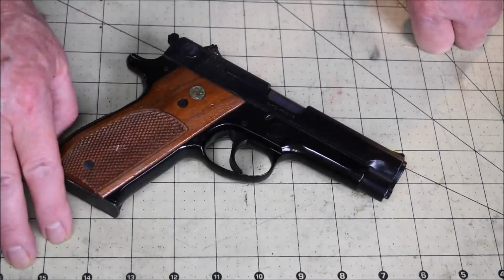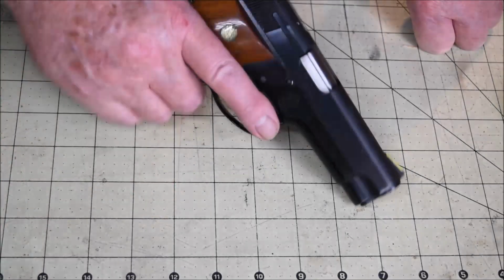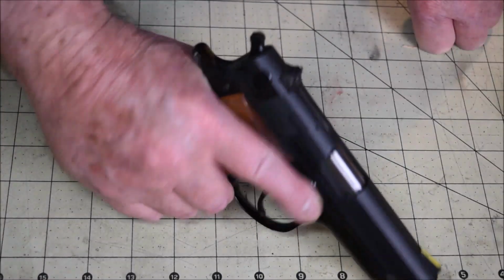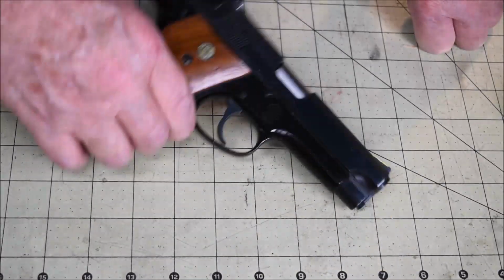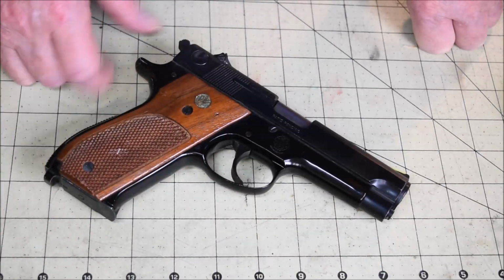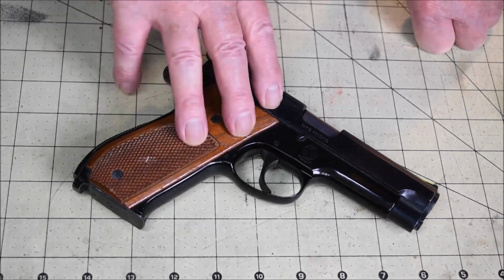And you are going to love shooting this thing when you get down here. It is just so comfortable in the hand, and the trigger is so nice on these things. And I was so lucky to have run across this.